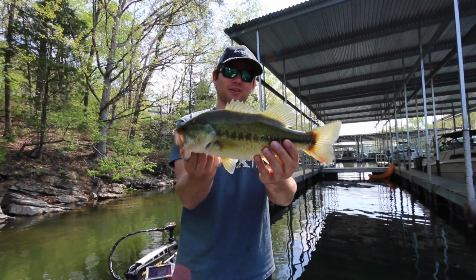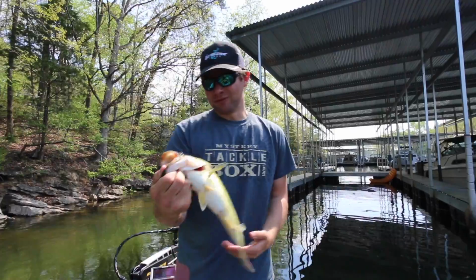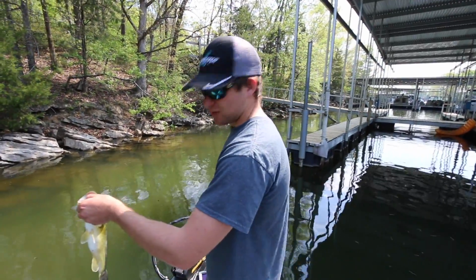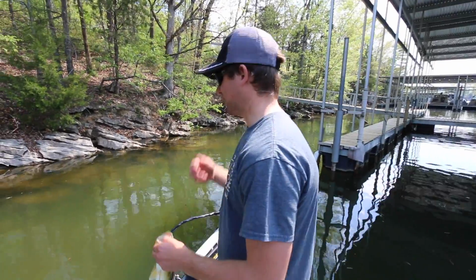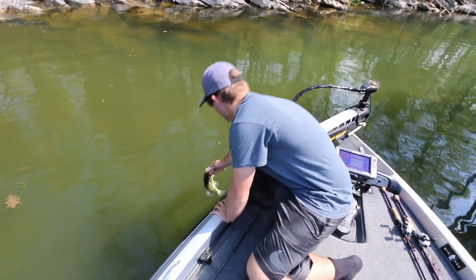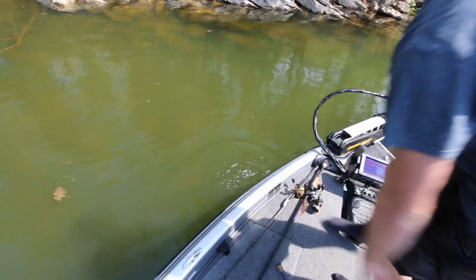So not a bad little fish. I mean, nothing big at all, but definitely a fun fish to catch. And one thing you always want to do with bedfish is take a picture if they're big, but try to get those fish back in the water as quickly as you can. And there she goes.